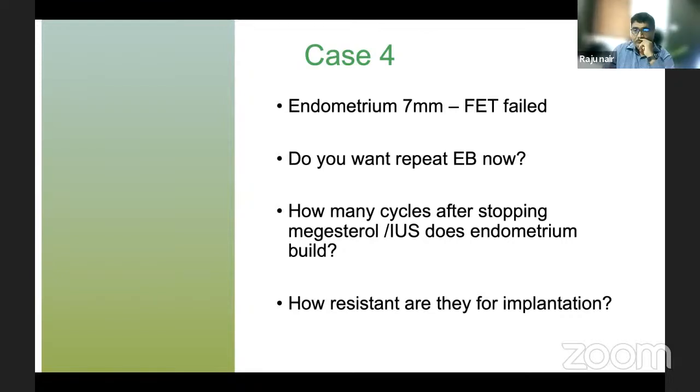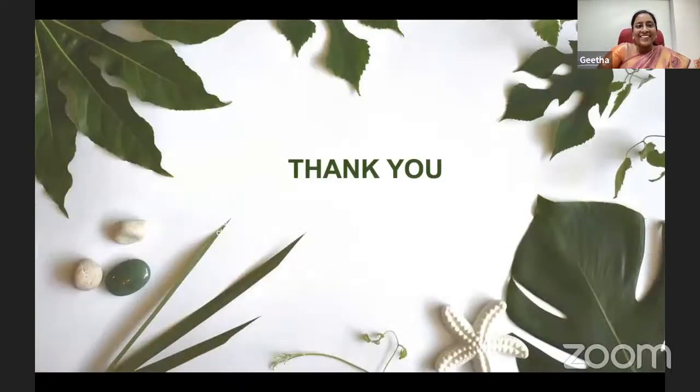True. This patient actually had a failed transfer, and then one more embryo transfer she had, with low-dose estrogen, because she did not get her endometrium, and which failed again. So it is really, really tough for these patients. Very, very tough.